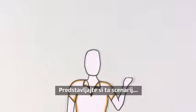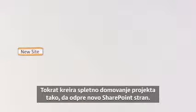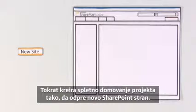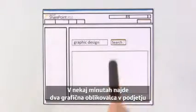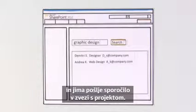Imagine this scenario. Monique starts a new project and needs to form a team. This time, she creates an online home for the project by starting a new SharePoint site. To help fill out the team, Monique identifies potential team members with special skills using search. Within minutes, she finds 2 graphic designers in the company and contacts them about the project.